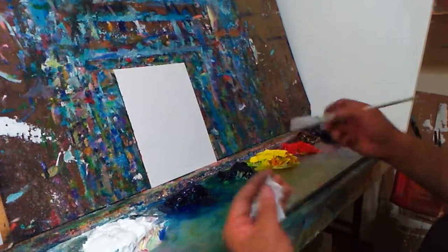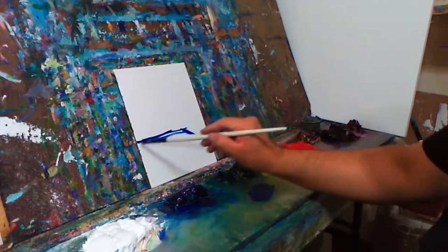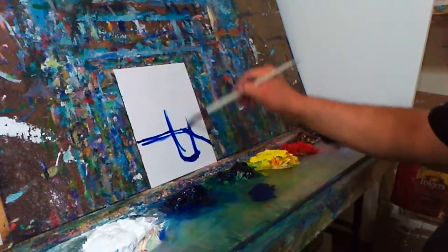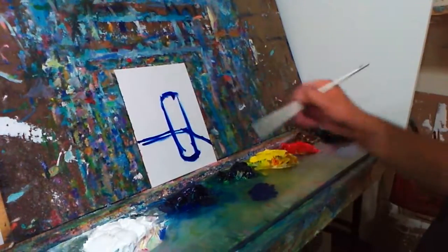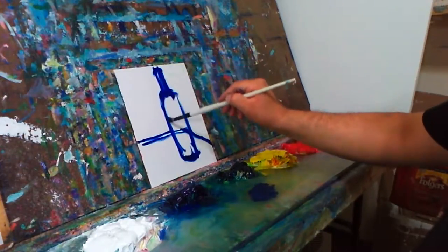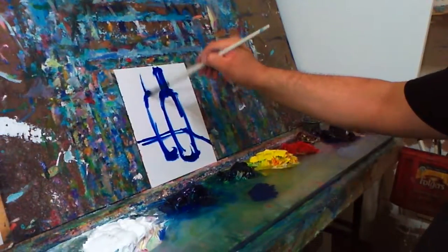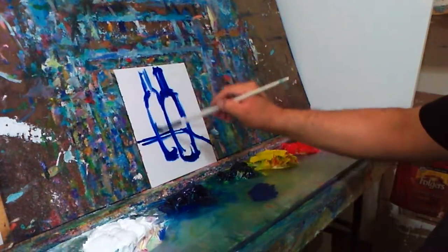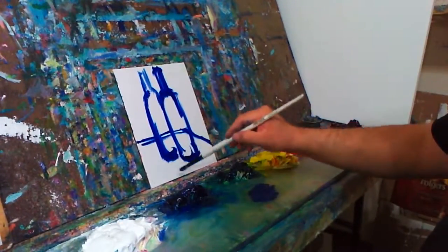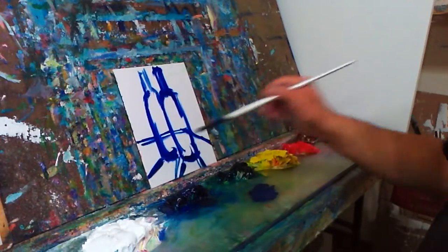And again, this painting mainly comes from sketches that I like creating and have accumulated over the years. But for the most part, this is almost by osmosis in my mind. I'll make these two little wine bottles right here, and have this light coming right here.